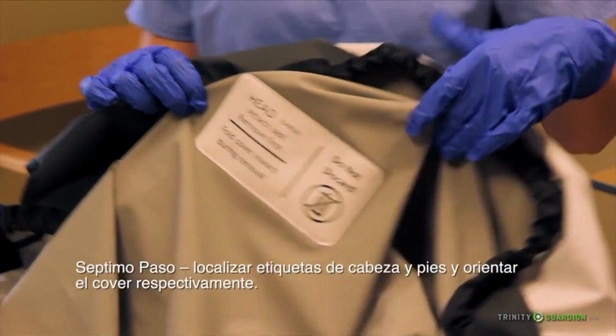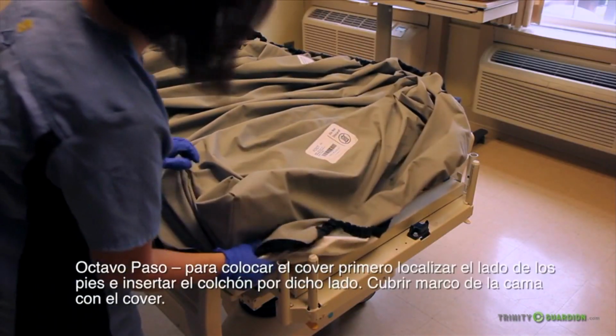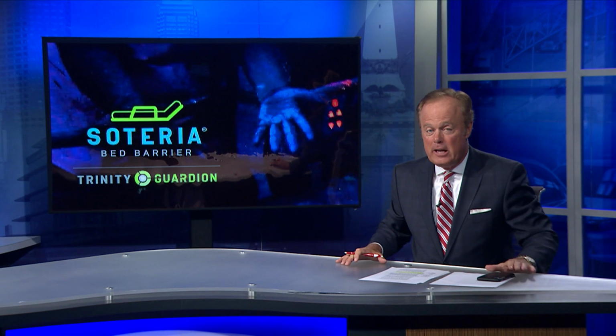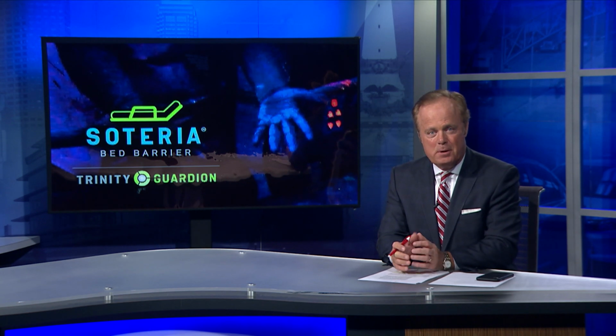Well, the pandemic is taking cleaning and sterilization processes to a much higher level at hospitals and healthcare facilities, and a Batesville-based startup says its product is getting more attention as a result. Trinity Guardion makes mattress barriers that it says protects patients from hospital-acquired infections. And Business of Health reporter Kylie Veleta has more.